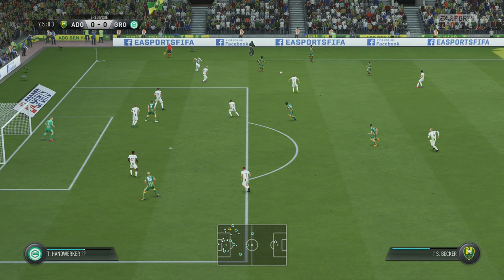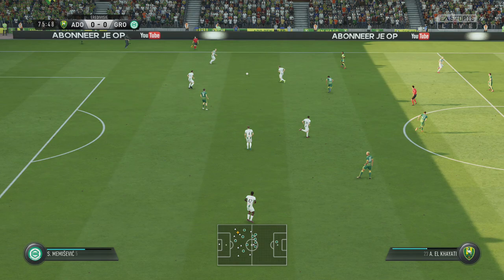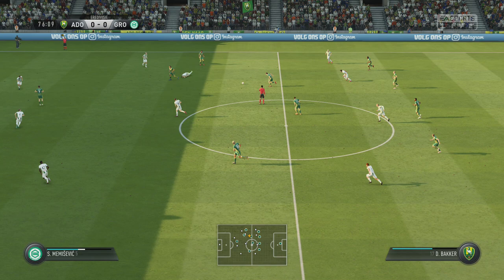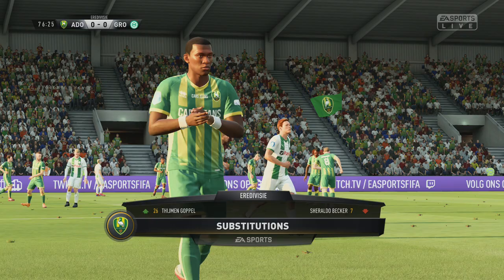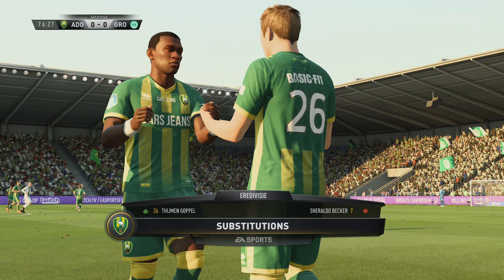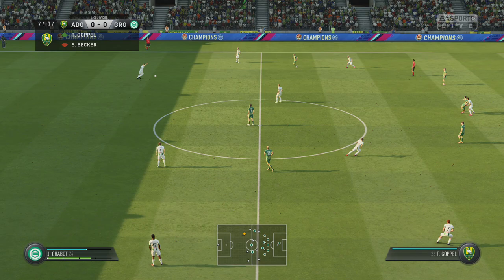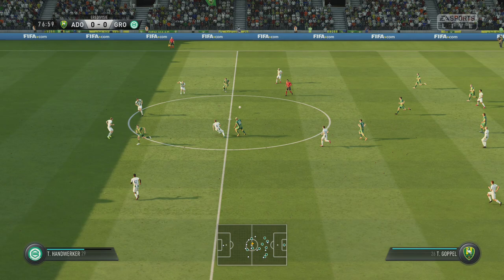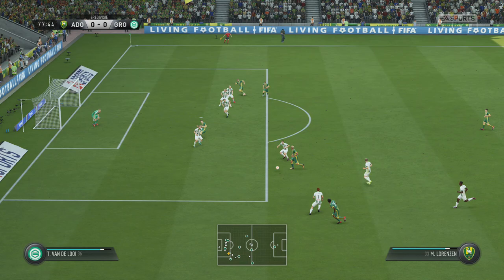I think the cross is on. The keeper can deal with that. And the referee says, that's a free kick. We are going to see a substitution now. This could lead to a chance. It's good attacking play. Throw in now.